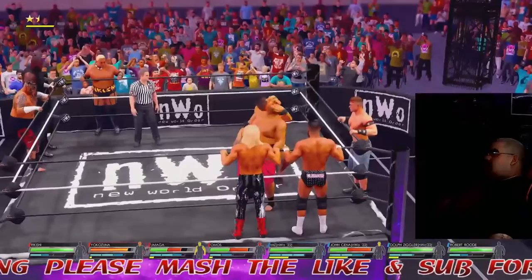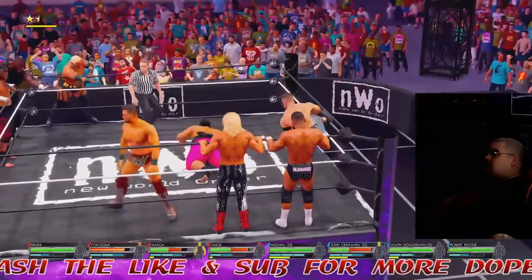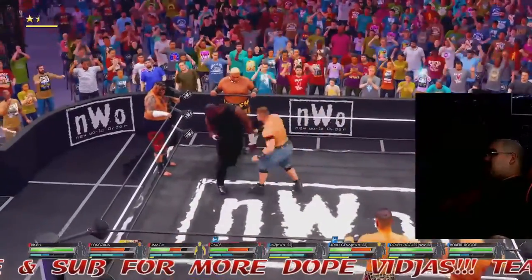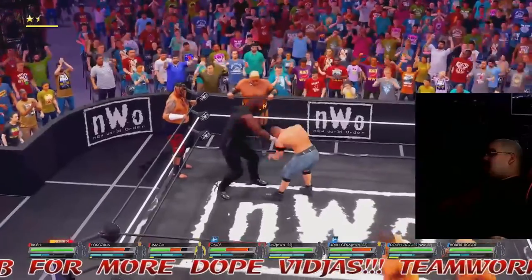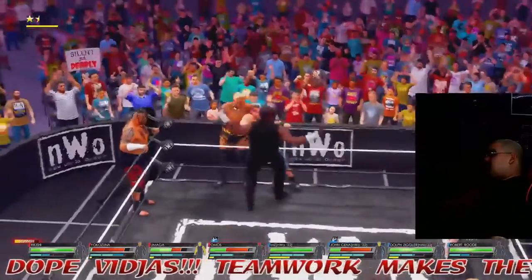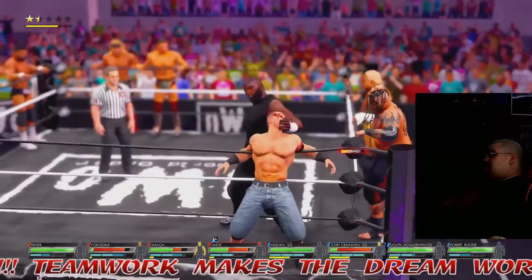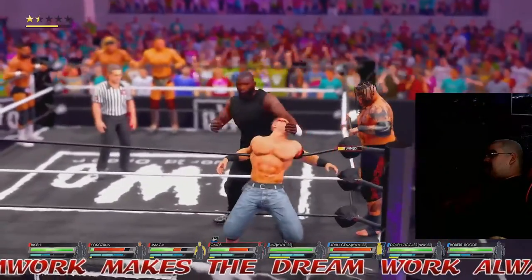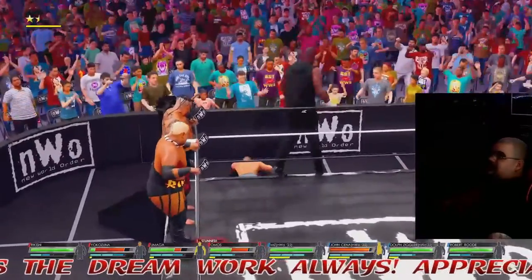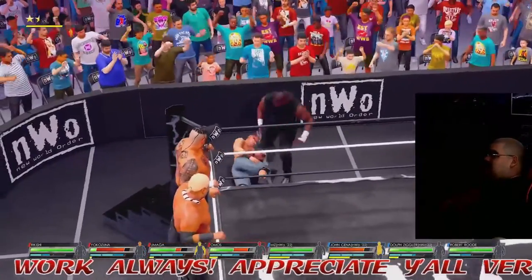Uh-oh. Oh, isn't that Miz's signature? And he tags in Cena, allowing Yoko to go for the hot tag to Omos. Let's go. Uh-oh. Cena missed. Cena goofed. Uh-oh. Cena's getting his ass kicked, man. Come on now. I don't think Cena got any offense in. Maybe a little.